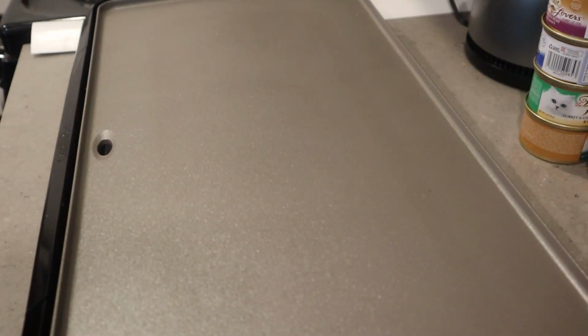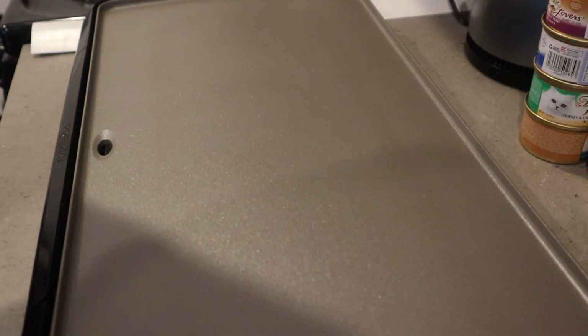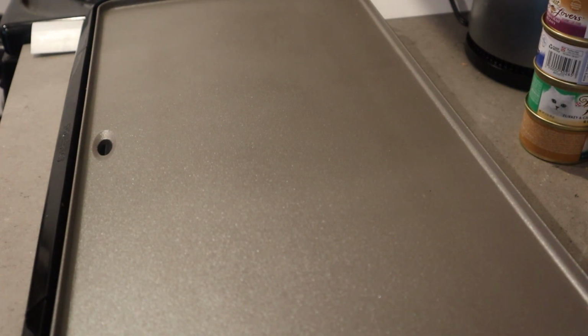Okay, so we got our grill heated up. So we're going to get ready to make our pancakes. And I'm going to pour the batter into a measuring cup to make it easier to pour. The batter is quite thick, so we should get some really good pancakes out of this. I'm going to spray the top a little bit.